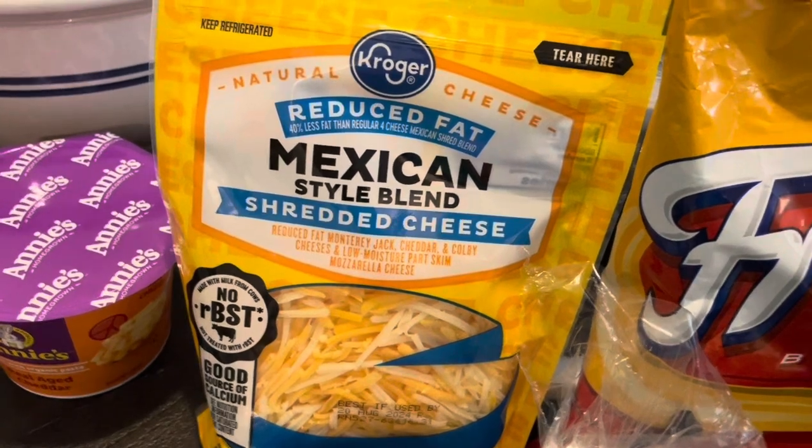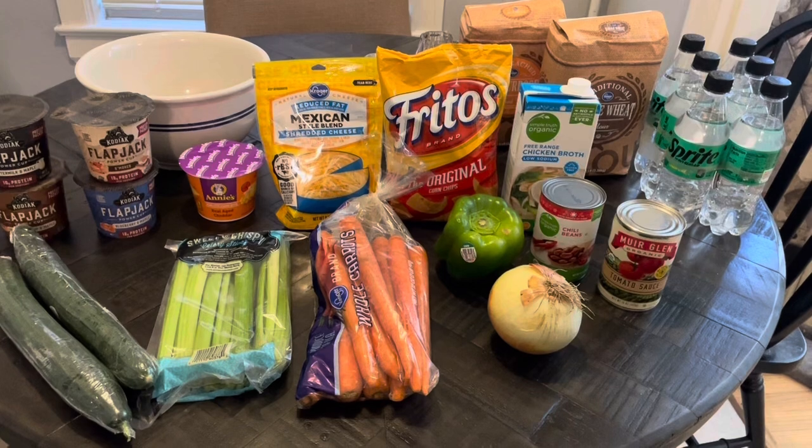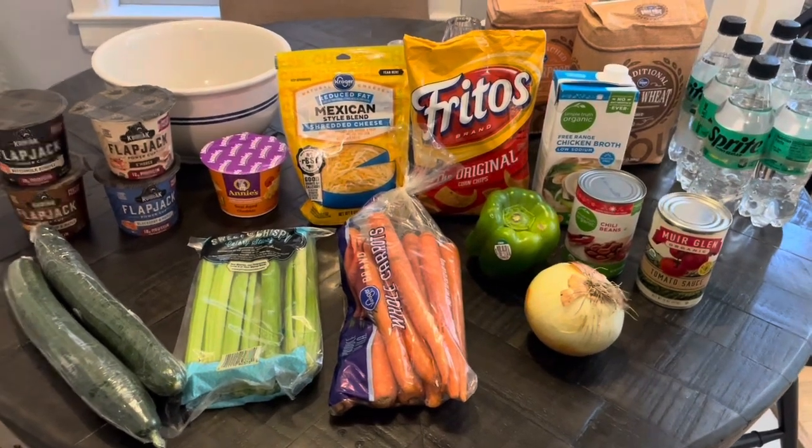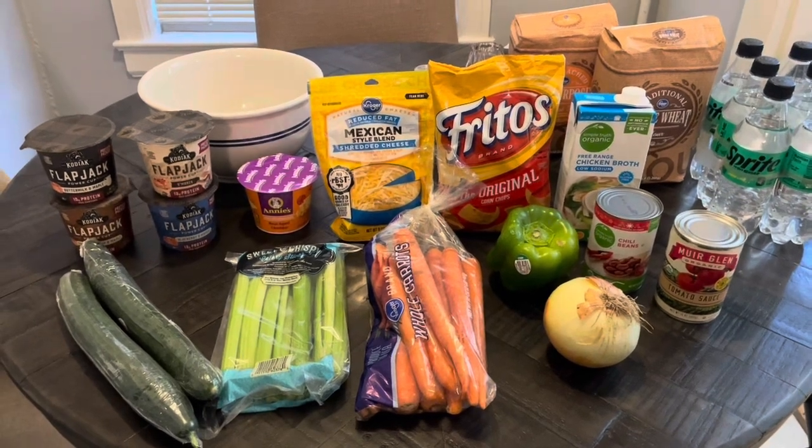I also have some avocado if I prefer to do that on the chili. So got some options there, but that's what I bought to make the chili. I also bought something to make some easy options for my second meal. That's what I'm trying to do.